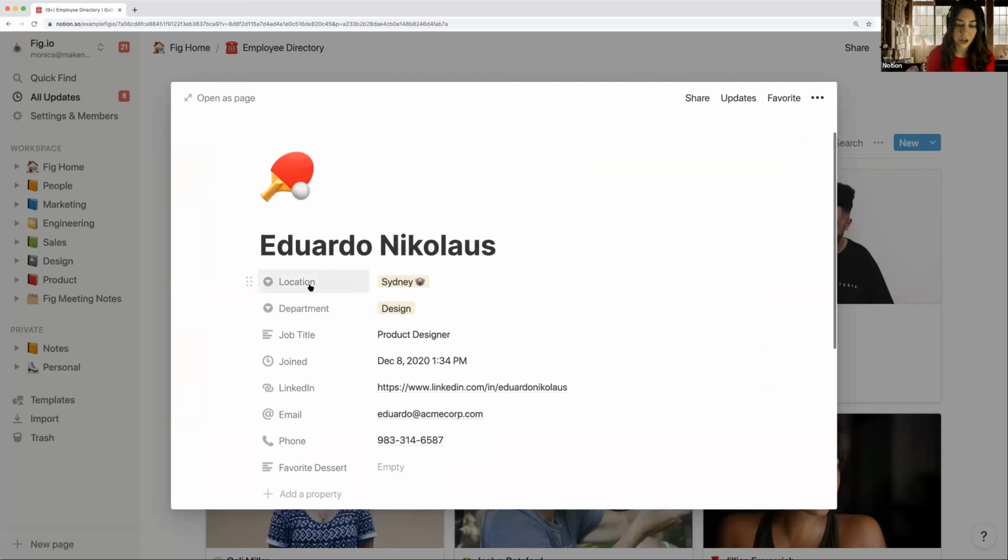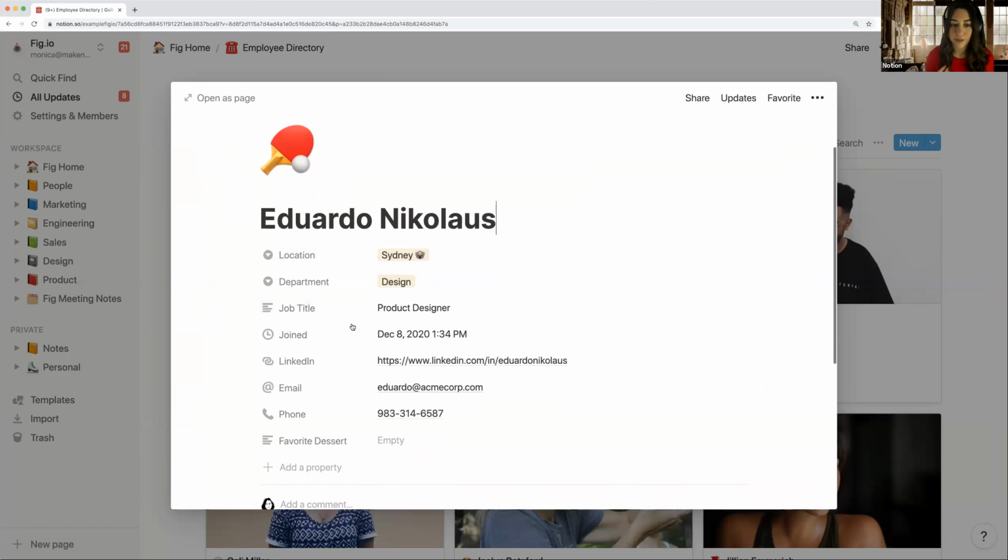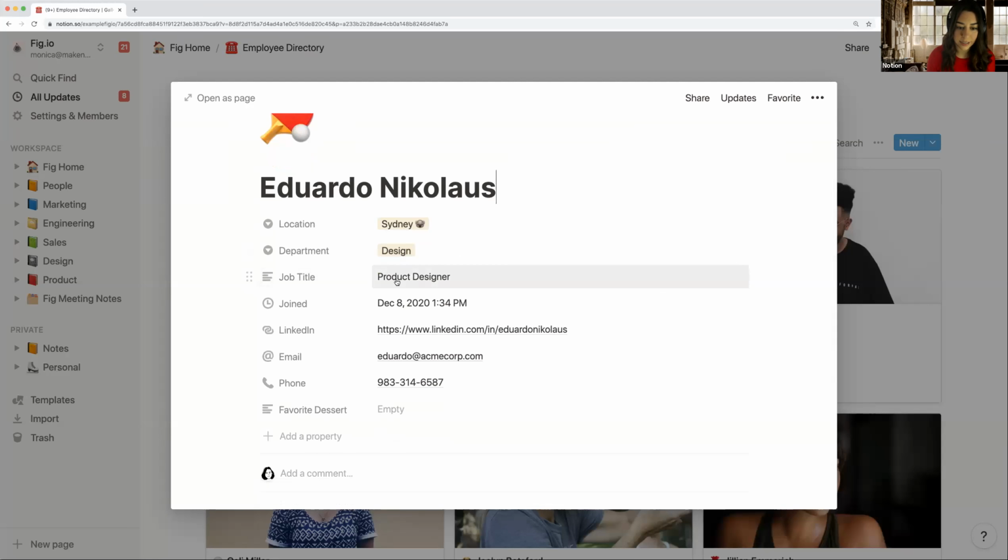And it has all of these various, we refer to them as properties. It has all of these various property types that help summarize information about this employee. In this case, Eduardo is from Sydney. His department is design. His job title is product designer. I can see things like his join date, LinkedIn, and so on and so forth.